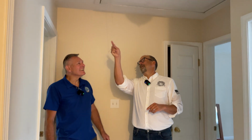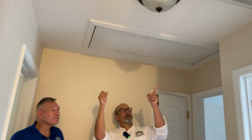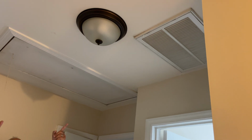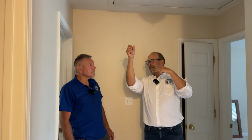I think we're going to go up in the attic next. Okay. Because I think the air handler's up there. Yep, absolutely. Because we're going to tell the homeowner that's the air filter in the ceiling that needs to be replaced or at least checked every 30 days. Yep. Are you ready to go up? Yep. All right, let's do it.